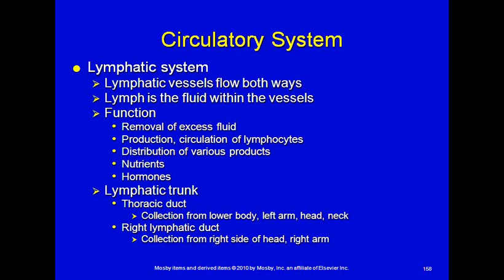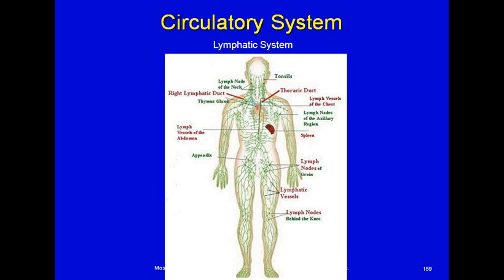The lymphatic trunk includes a collection of ducts or nodes. The thoracic duct collects from the lower body, the left arm, the head, and the neck, and the right lymphatic duct collects fluid from the right side of the head and the right arm. And then here's just an example diagram of the lymphatic system and where those major lymphatic vessels and major nodes are.